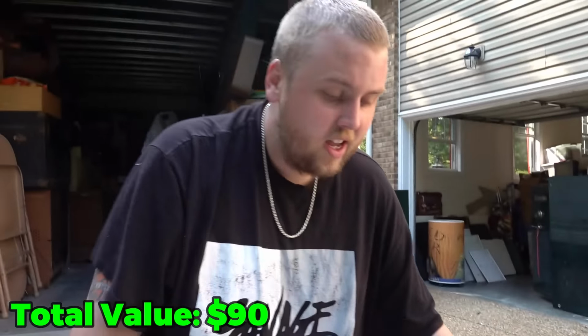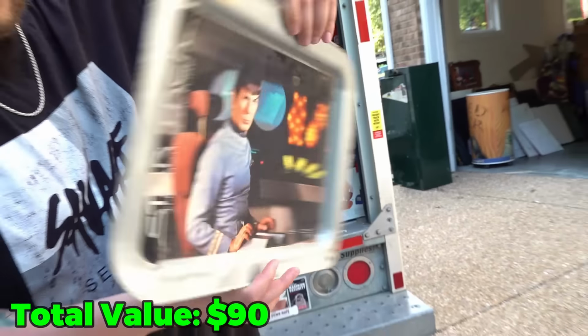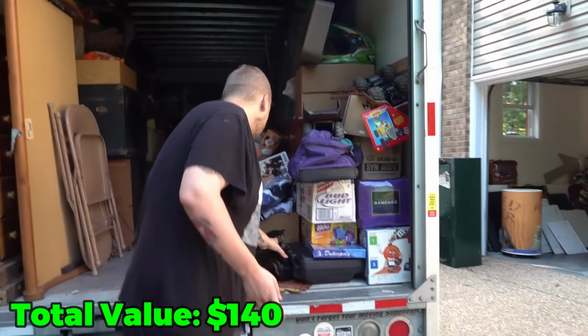This guy. Oh, look. It's a Star Trek lunch tray. That's pretty cool. The bottom's got some wear on it, but this thing's old, you can tell, so it's gonna have some wear, of course. It's got an auction tag on it, so he definitely either bought it from an auction or was planning to sell it in an auction, one of the two.